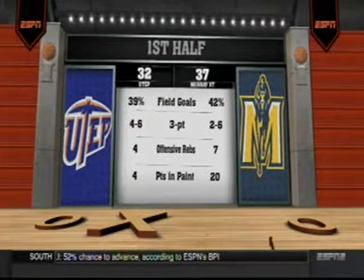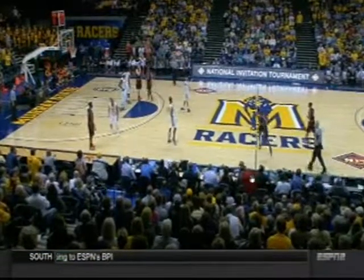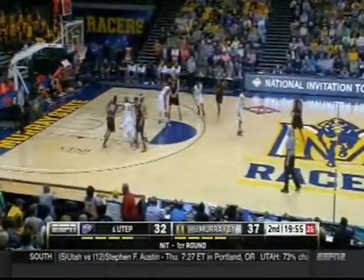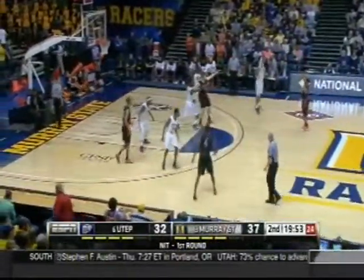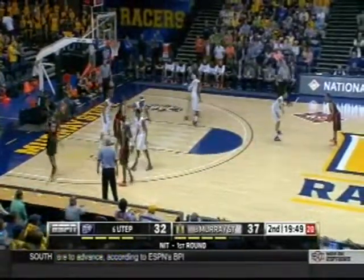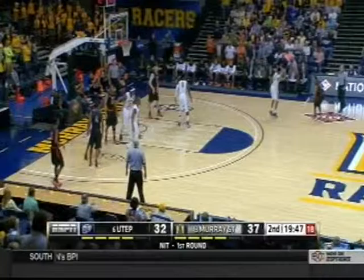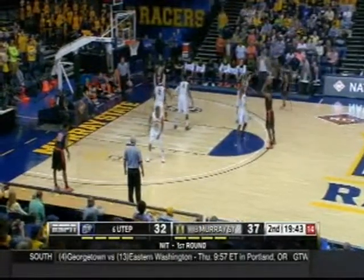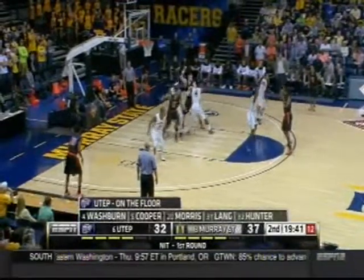It'll be the Miners basketball to start the second half. Murray State 20-2 this season when leading at the break. Important for UTEP to get a few buckets and stops early on. They don't want this lead to go from 5 to 10 or 12 early in this half. Here's Washburn guarded by Moss.